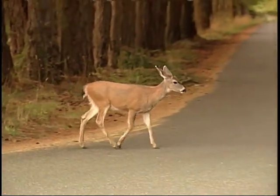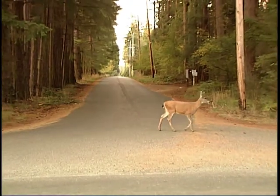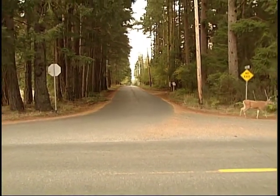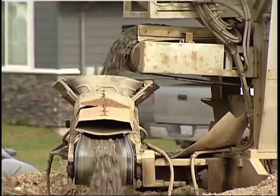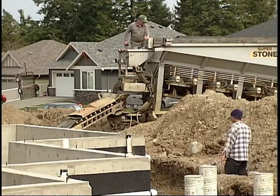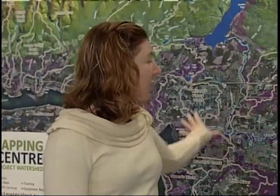We have done a lot of work with the regional district. They have a sensitive habitat atlas, which is on their website, and they can use that to help developers find where to develop and where not to develop. This is really a coarse look. There's much smaller areas that aren't on this map that are also sensitive, such as wetlands.